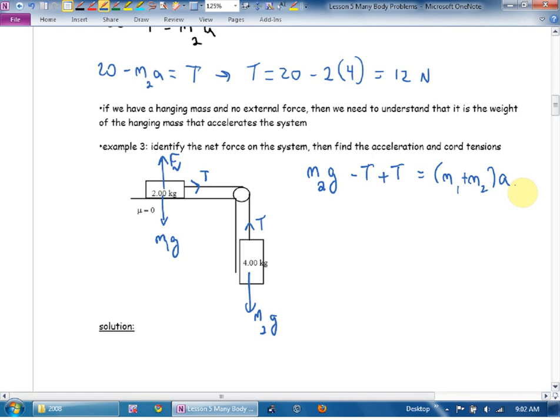I can feel the tension just leaving. What happens to the tension? It's like going to my happy place. Beach in Maui. Tension cancels.